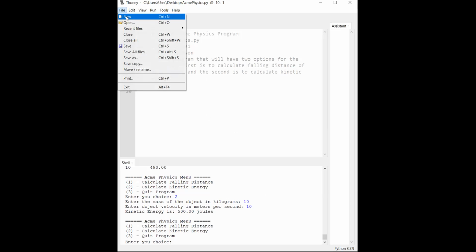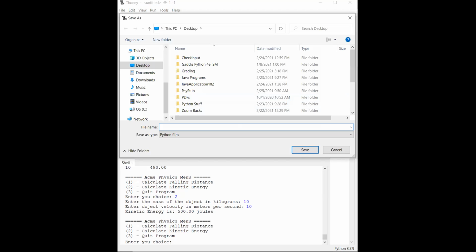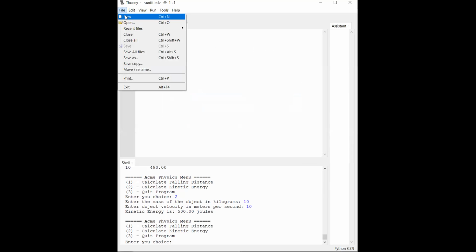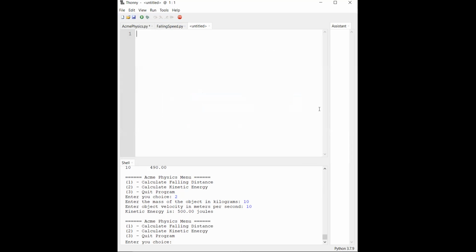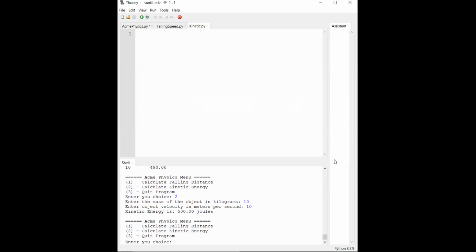But I'm going to go ahead and say file new. And I'm going to save this one as falling speed. How's that? And then I'm going to make one more, and save it as kinetic. So now I have three different files, so make sure you're in the right one when we go to type.